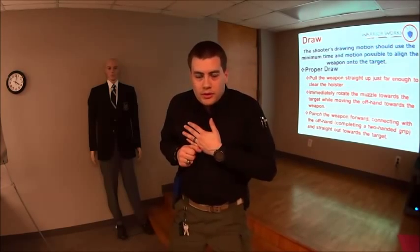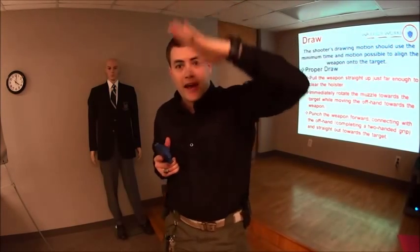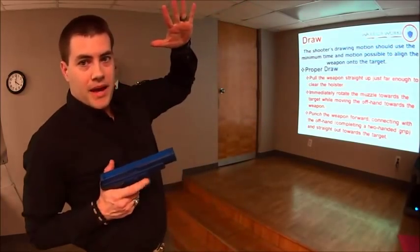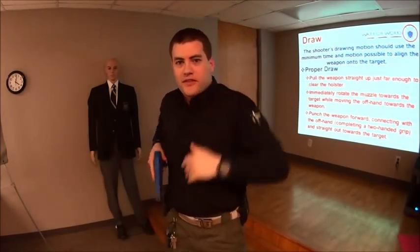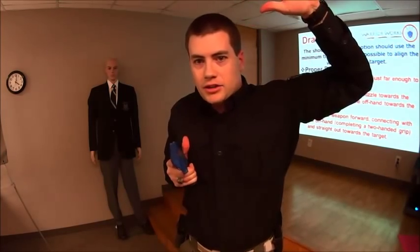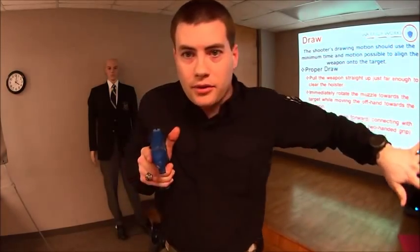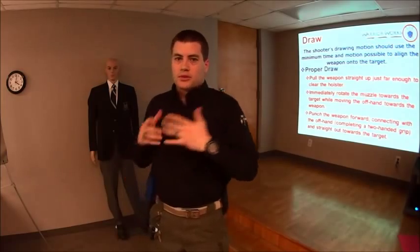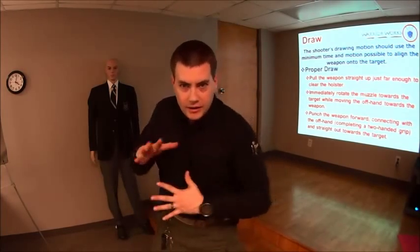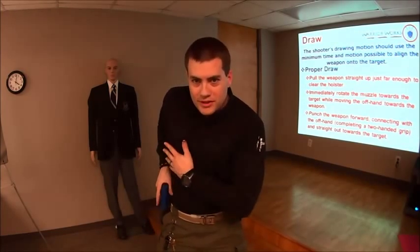I also want to be able to block a knife or some sort of close quarters attack here, still not have my hand in front of the gun, and go bang, bang, bang, bang, bang into my bad guy. Because if I just grab the gun and punch it out, I'm getting stabbed or bashed in the head. I've got to deflect and shoot at the same time. Or maybe you need to move a good guy out of the way to engage the bad guy behind him. So this is multitasking with this left hand. It's not just here for tactical shapes. Alright, step number one, to the side and to your gun.